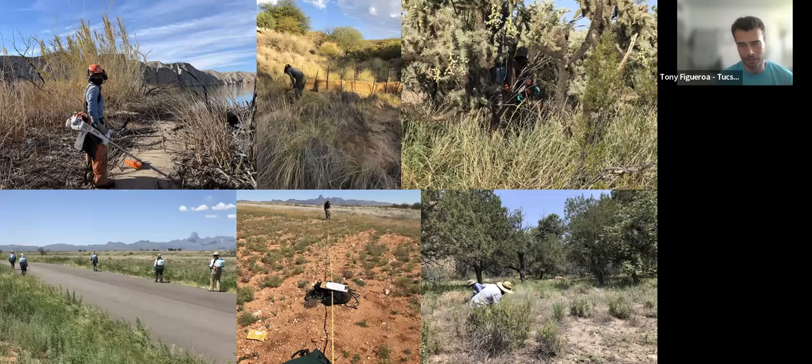Maybe you don't have a high regard for cholla, but you know who does? Cactus wrens. Cactus wrens love cholla. Curve-billed thrashers also love cholla, making nests inside of these prickly things that no other mammals want to try and climb into and eat your babies. It's a perfect sort of apartment living that our birds want.